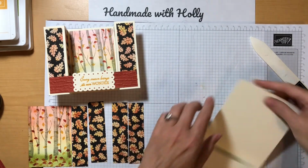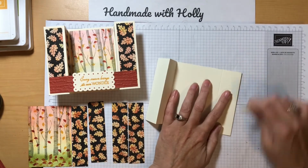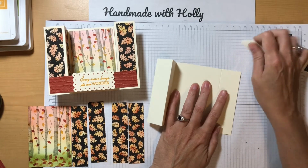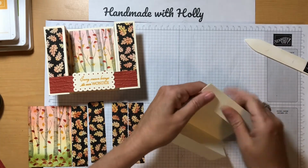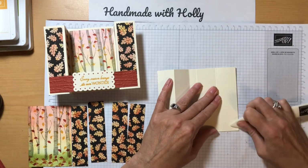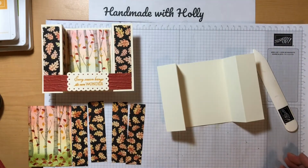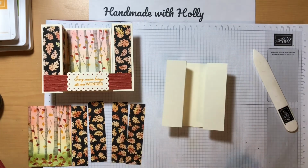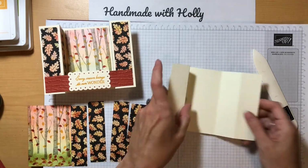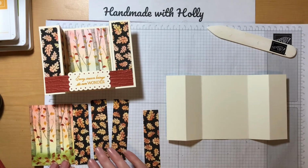All right, and now we're going to turn it around and do the same thing. The first fold is going to be a mountain fold. So we're folding the paper away from us. Then we're going to make a valley fold. This one's going to come in. Okay. And so those are our folds. Actually, to be honest, I probably could have put down the paper before I did the folds. That might have even been easier. But I already folded it, so we'll try it this way.